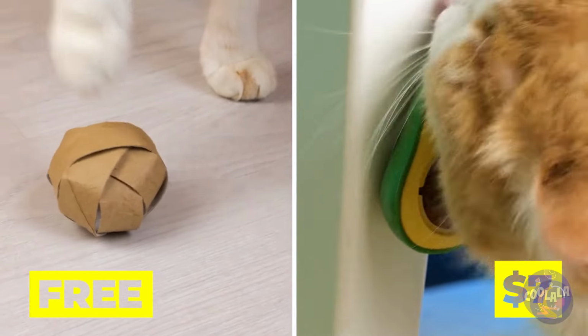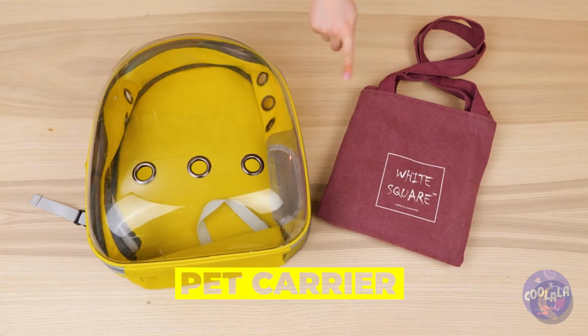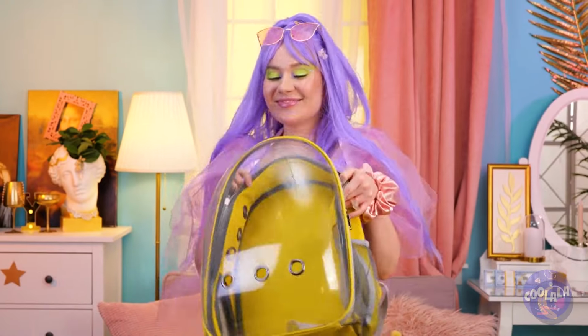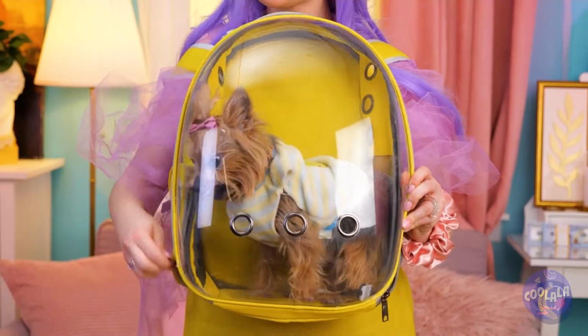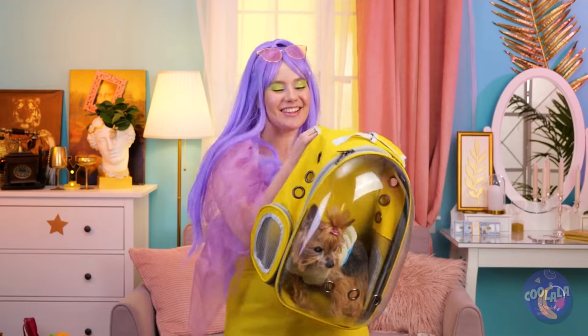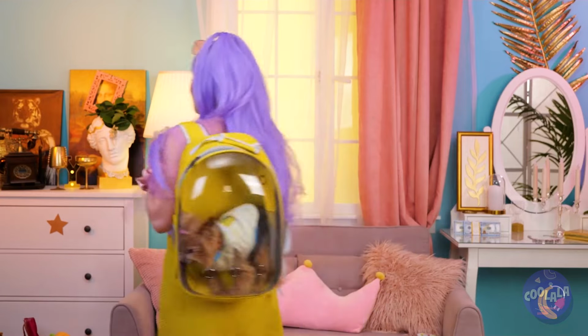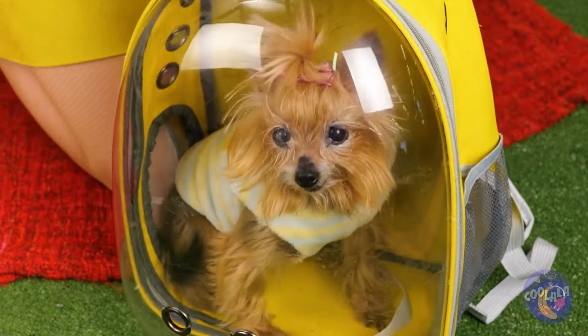Oh, it's not free. It's priceless. Which one will she choose? I would have picked the one for the hamster. Just think of all the leg room. Being carried around, it's the only way to travel.